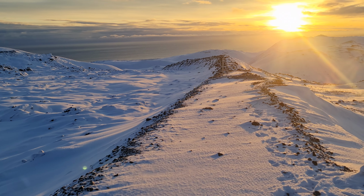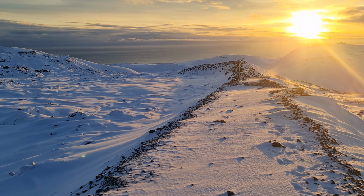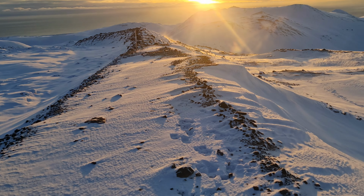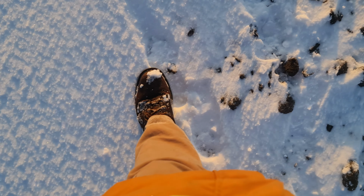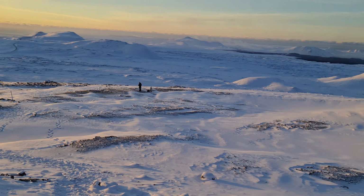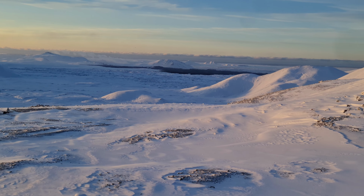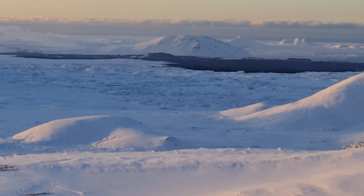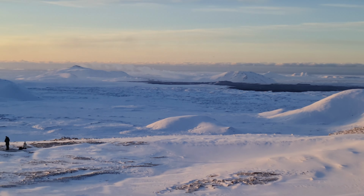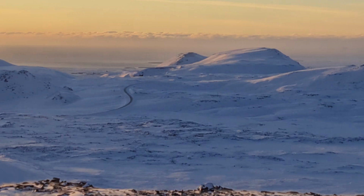We are back at the eruption site from 2021, the lower field in Geldingadalur Valley. Here I'm walking the lower wall now in wintertime. And there you see the new eruption site from a few days ago, which erupted late at night on December 18th. December 20th, and there is the city of Grindavik right next to the ocean there, just down the road.